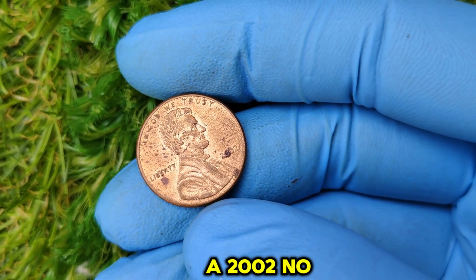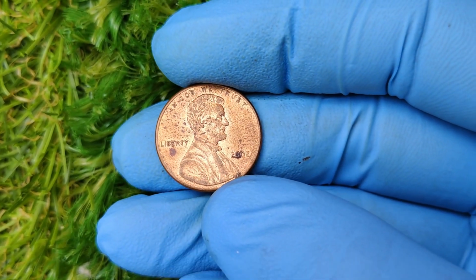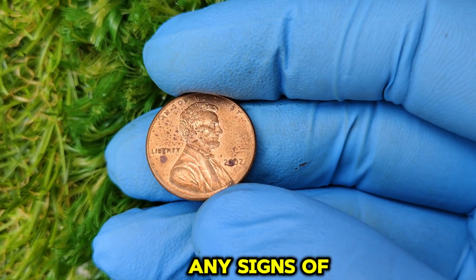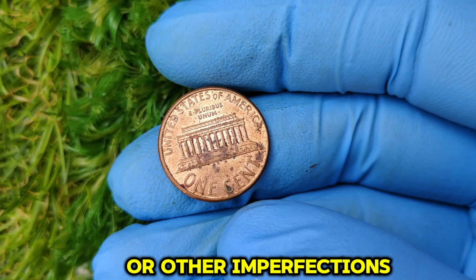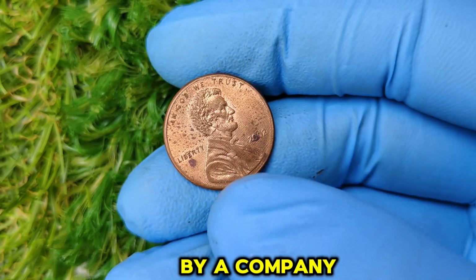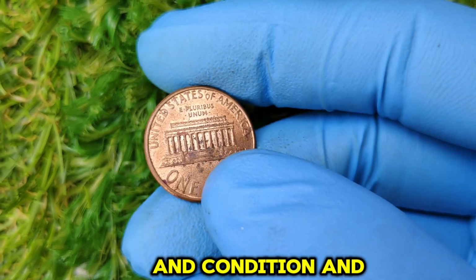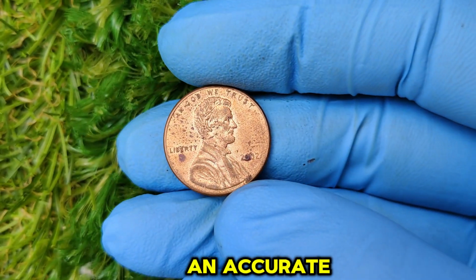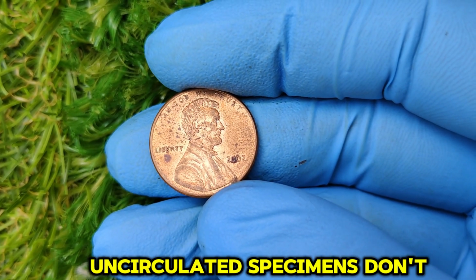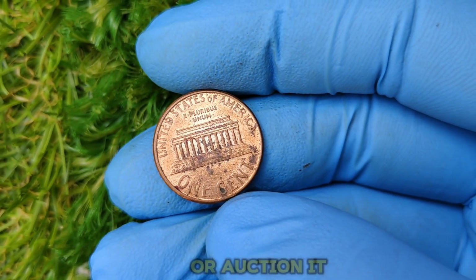If you think you might have a 2002 no mint mark penny that could be worth a lot of money, here's what you should do next. First, take a good look at it under a magnifying glass, and check for any signs of wear, scratches, or other imperfections that could affect its value. Then, consider getting the coin professionally graded by a company like NGC or PCGS. This can help ensure the coin's authenticity and condition, and it can also help you get an accurate value for it. If your coin is in great shape, and it turns out to be one of those rare, uncirculated specimens, don't be surprised if you end up with a significant payday when you sell or auction it.